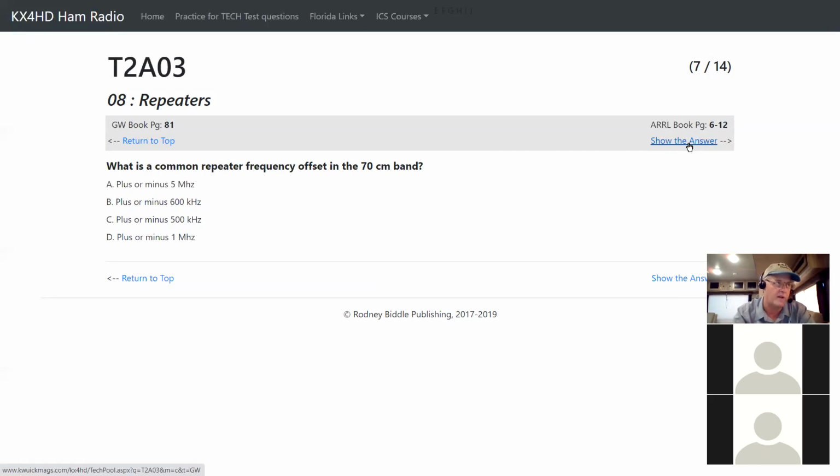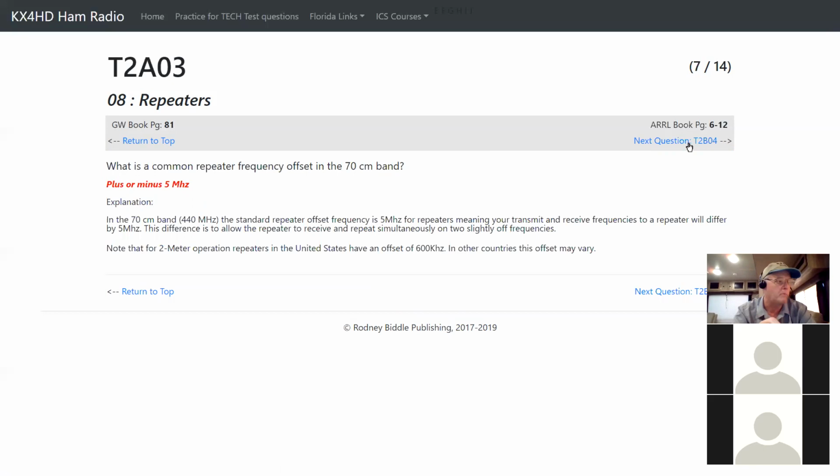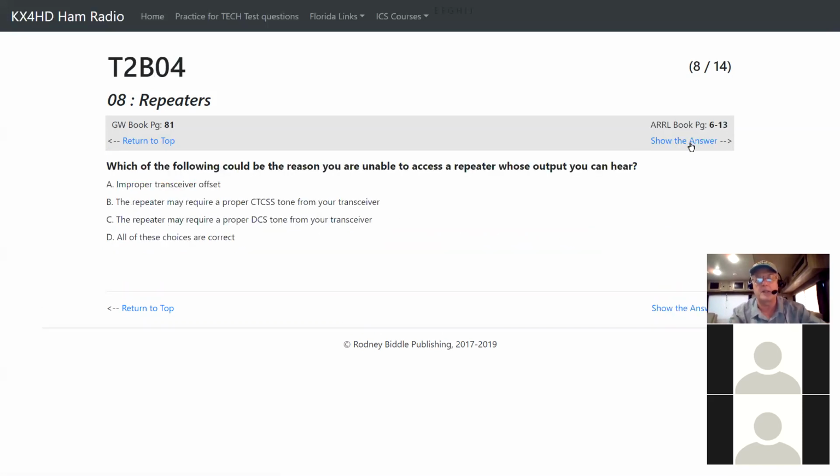There's also a 1.25 meter band, and the offsets are different. They're per band. The test doesn't really cover it, so you don't have to worry anything about that. The only thing the test is heavy on is UHF and VHF, and UHF being the 70 centimeter band.